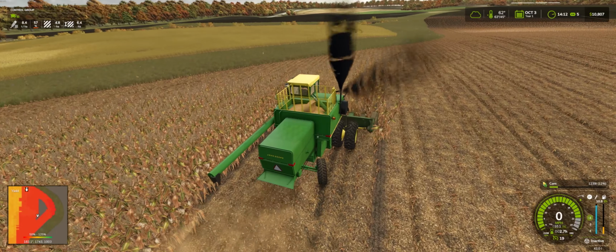The deer's just going nuts back there. Deer do like the soybean fields. I've hunted soybean fields before, so they do like coming out into them. I've always had decent luck seeing deer. Shooting them's a different story, but I at least see them. And we're about full.